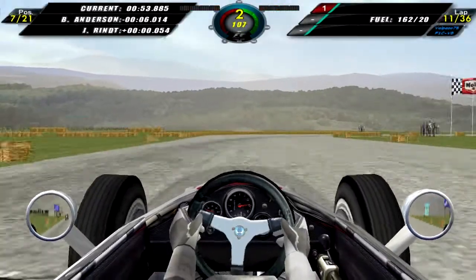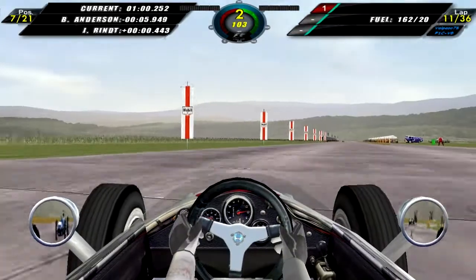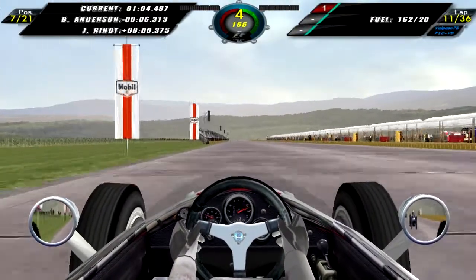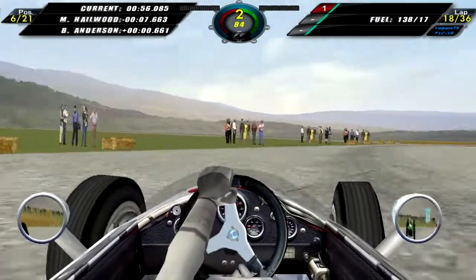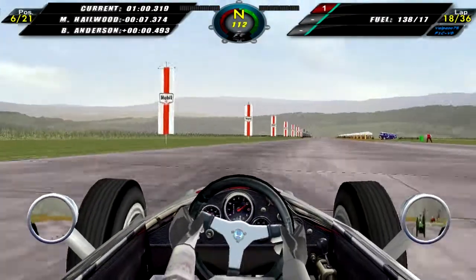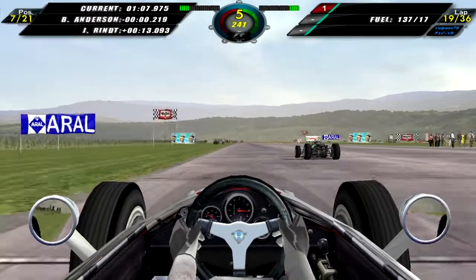Yes, we do, as we come into this double apex right-hander, and once again we are up in 7th and chasing after Anderson. Hopefully this time, luckily this time I managed to keep my position, and as we now jump to lap 18, I just overtook Bob Anderson there, and we are now in 6th, which is quite good. 1 point is better than none, but hopefully we can catch up to 5th place.